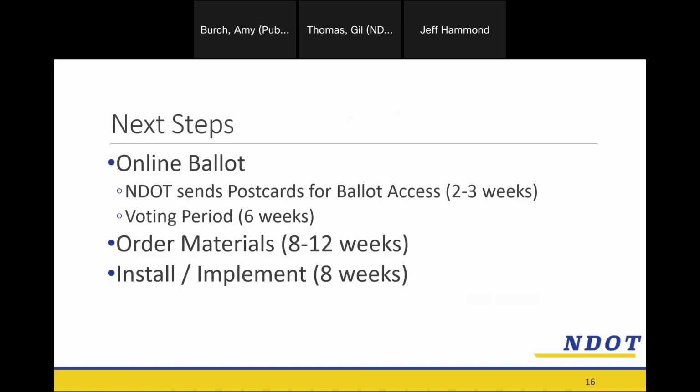If it happens sooner, they can install. In winter months, if there's ice or snow on the ground, that would keep it from happening. Once NDOT receives those materials in hand, then we work with the contractor to get them installed. That's just getting the work order sent and getting it on the schedules and fitting it in. So that's about an 8-week process.